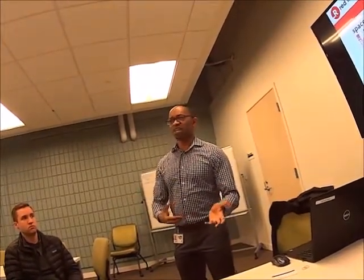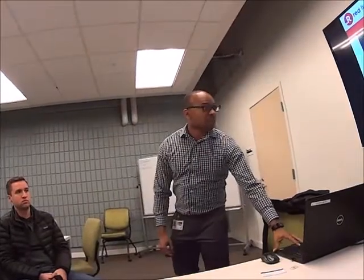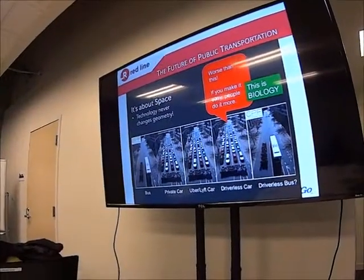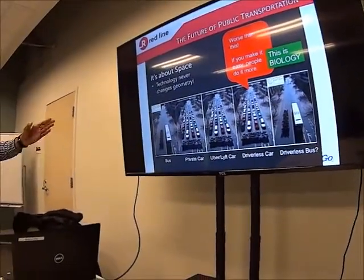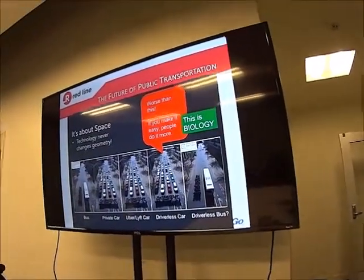As you drive, everyone has to park their car somewhere, and that takes up space. Not to mention, if you drive your car to work, you park it to sit there, but then when you go home, you have to have a place to store it as well, and anywhere else you go in between, you always have to park it somewhere. So there's a lot of space being taken up in our cities by parking and spaces for cars. Really, it's all about space. Technology is not changing geometry. This is what 60 people in their private cars, Uber, Lyft, or driverless cars would look like; if it's still the same size as a regular car, it's still taking up space. So a driverless bus, if and when we get to that point, will really be an awesome advantage.